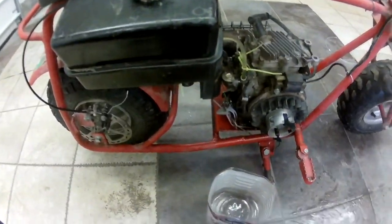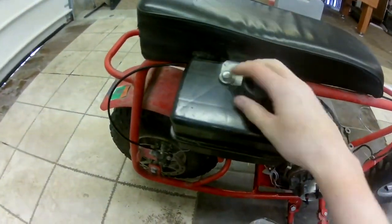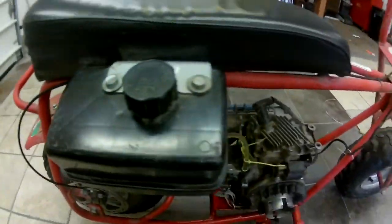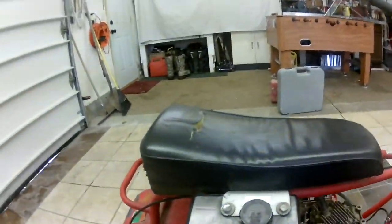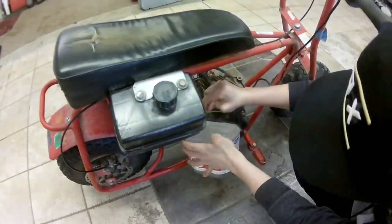Alright guys, right now the goal is to move the tank that's right here. Your thigh goes on it and it's just not ideal. So we're going to put it back here now, because we got some more of that fuel line. So right now I'm just going to, here, hold this. We're going to drain the gas out so we can put it in a new one.